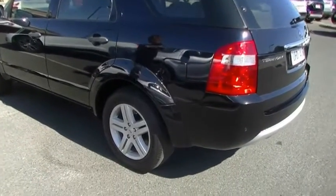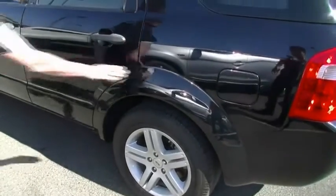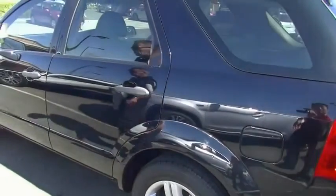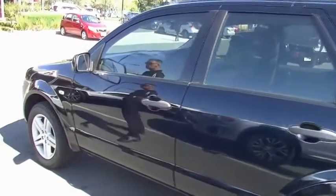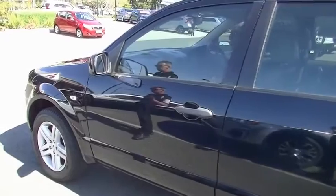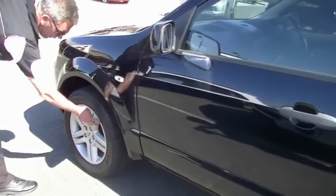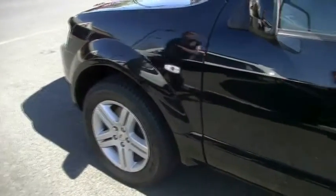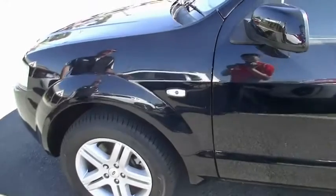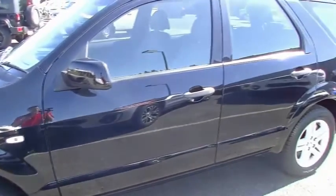Left-hand rear alloy wheel, unmarked. The duco, once again, fairly impressive condition. I'm actually searching for any scratches and marks on this car, which is a really good sign that it is that impressive the way it presents. A minor scuff mark on our left-hand front alloy wheel. So yeah, I'm being fairly pedantic trying to pick something out on this car because I've got to say, 2007 in great order.